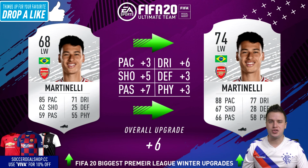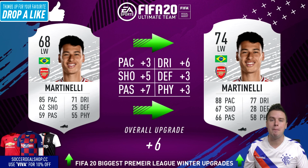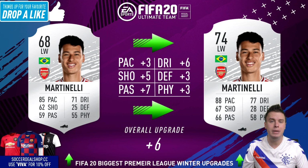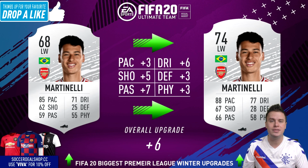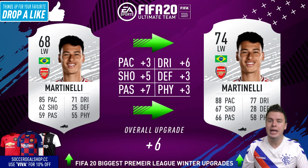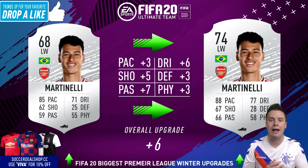Although Arsenal is struggling, one of the shining lights this season besides Aubameyang is Martinelli. The young Brazilian winger is a big talent, but being a big talent, it's not a guarantee to be a good player in the Premier League. We've seen that with many examples in the past. But Martinelli, well, he impressed me. In the games he played, he shows he has the quality and the class.